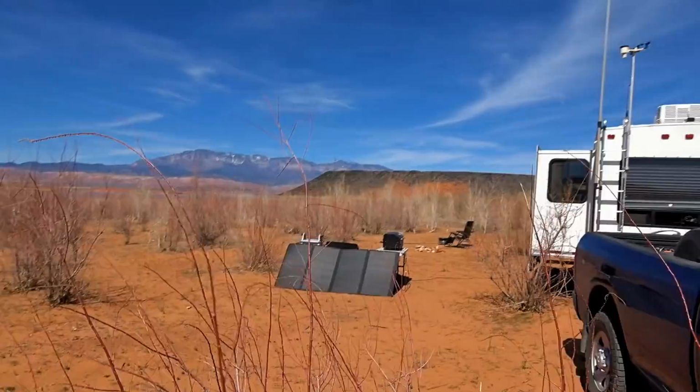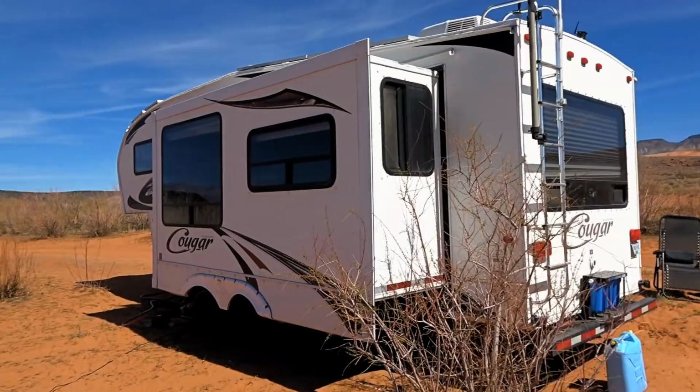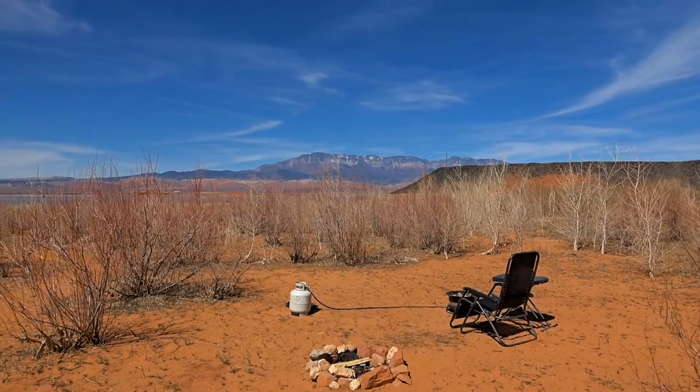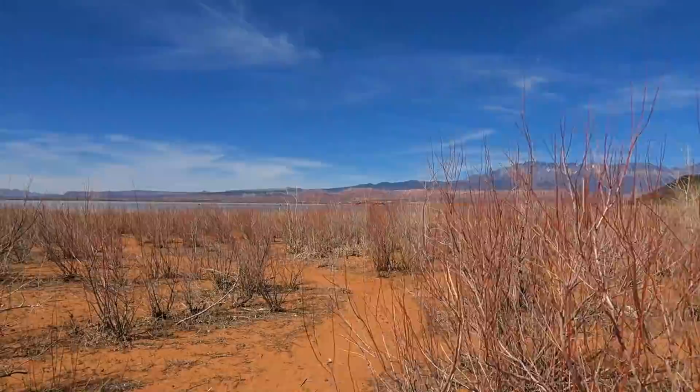And here we are. Chose this spot because nobody was going to camp on this side with all these bushes in here, so everybody's going to be camping on the other side. So we nudged right in here. Got a nice little area to camp at. Nice view of the mountains. We can also stroll down to the beachfront if we like. Take a walk down there, let you see.